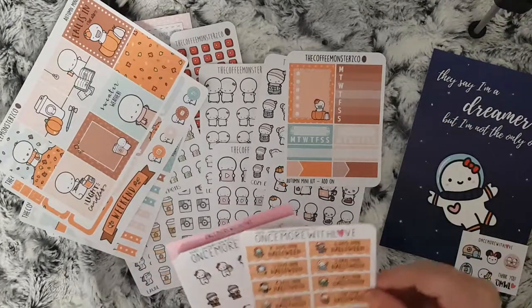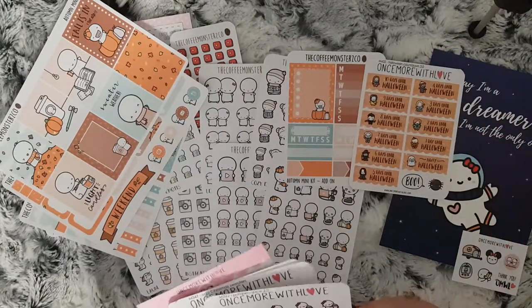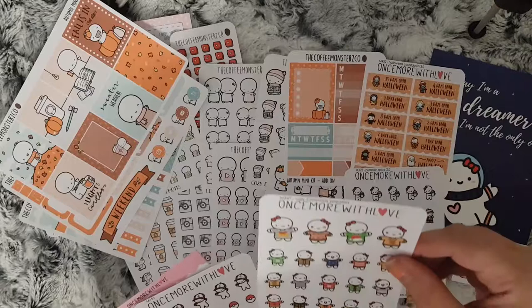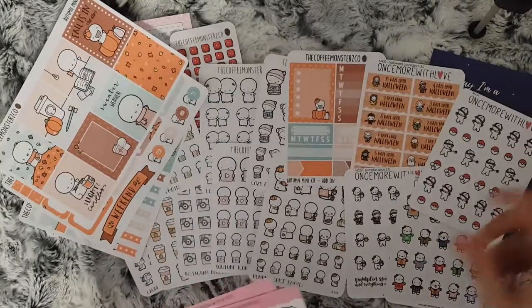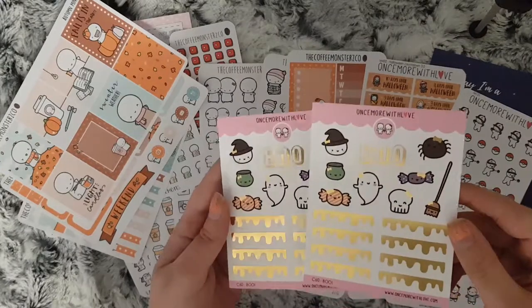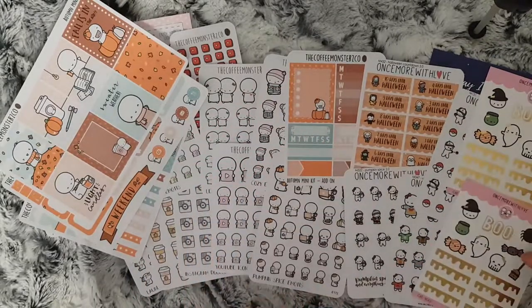So I ordered the Halloween countdown stickers, the pumpkin spice, the ugly Christmas jumpers, the Pokemon ones, and then two of her boo sheets. These are gold foil. I thought I could use these with the last of my Halloween kits. So that's the first couple of orders I've had come through, and I will see you in a second with my next order.